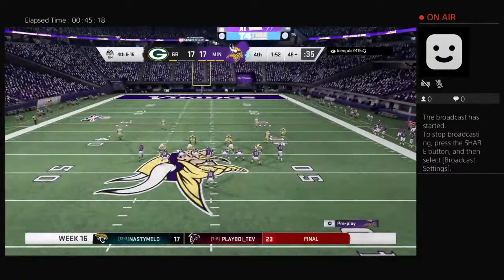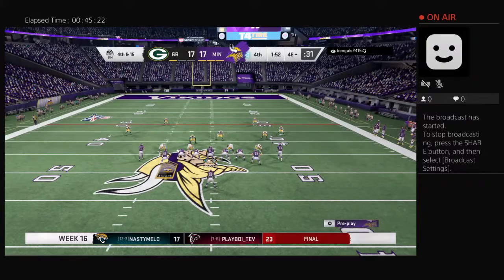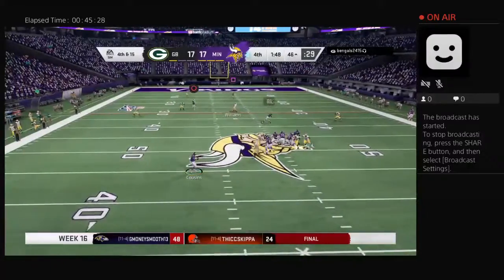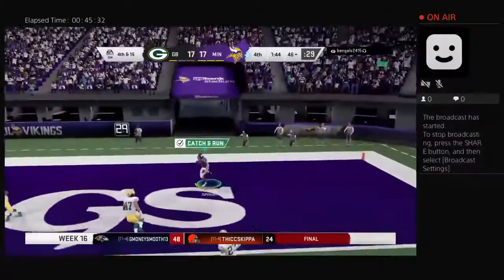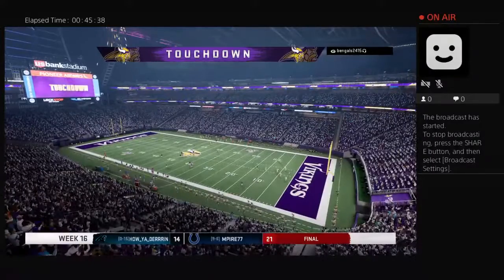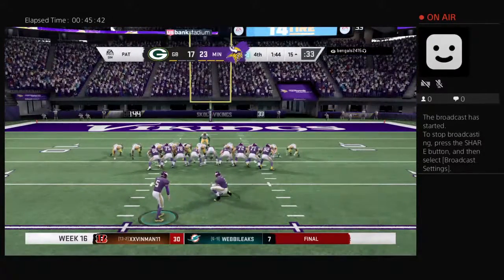Cousins and the offense are going to stay out there. They're going to try on 4th down. Cousins to throw for it on 4th. He'll take a shot for the end zone. He's got his man. It's taken in for a Viking touchdown. Olabisi Johnson with his first career NFL touchdown.